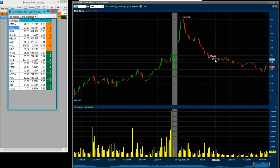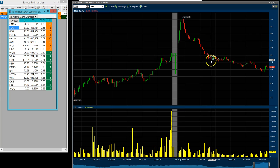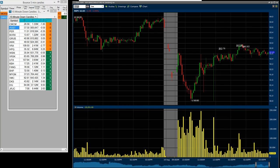So why I kind of like these is that they're showing me pretty good patterns that consolidate a little bit with tight stops. So if they do have any pop in them, the risk reward is pretty good. And it just didn't happen to work in this particular case. Now the next one was NXP. NXP was a bit of a disappointment.